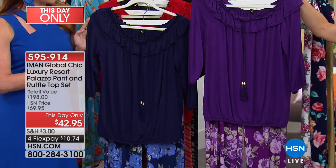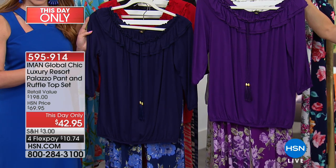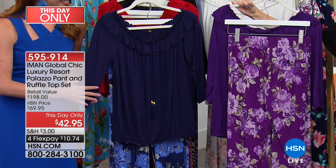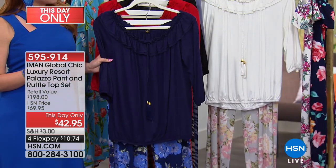Here it is in the purple floral. I love this, it's gorgeous. Yes, this is so rich and royal. And the pants, such a pretty floral print. Isn't floral still really hot?